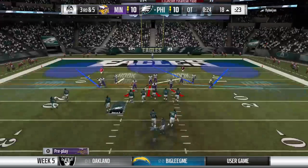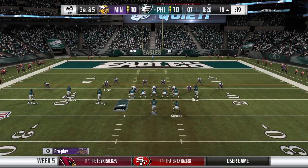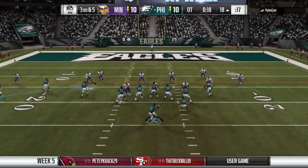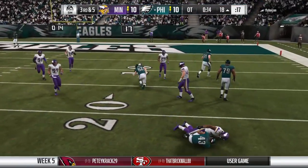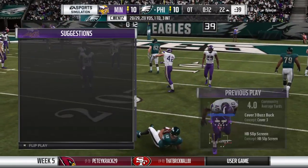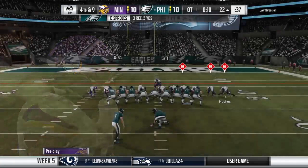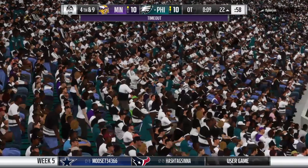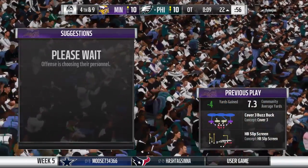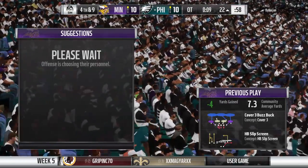And on 3rd and 5, this will be the 8th play of the drive. Here's Wentz to throw. Screen pass to Sproles. And this one goes nowhere. Losing yardage back at the 22. That'll wind up going for a loss of 4. Now the timeout comes here in the waning seconds of this overtime as we could be set up at long last for a potential game winner.